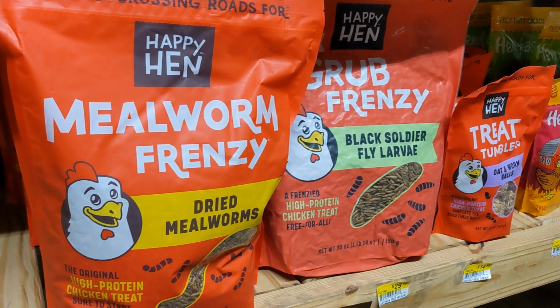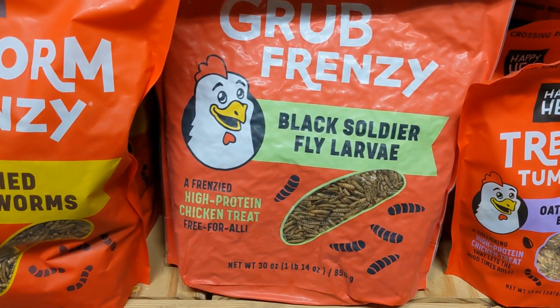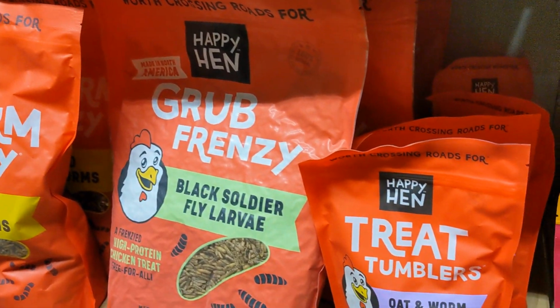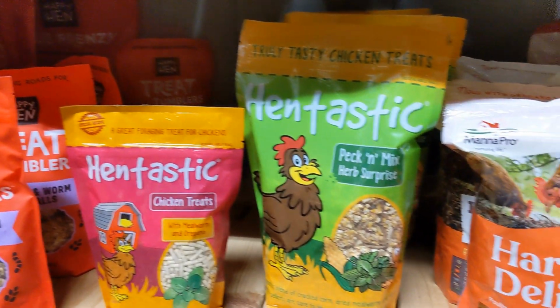And then here's some different mealworms and grubs. Black soldier fly larvae is a really good one for them. It's really high in protein and calcium. And again, just feed in moderation so they don't get fat. But the protein this time of year, with it being cold and with the hens molting, it's not a bad idea to give them some of that occasionally.